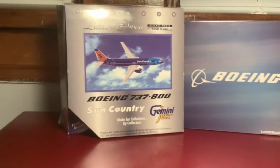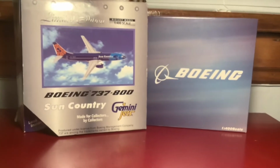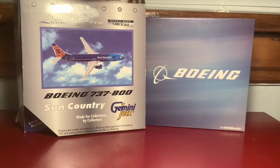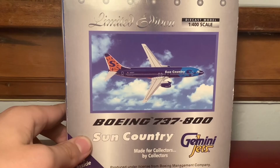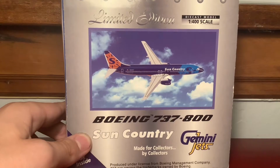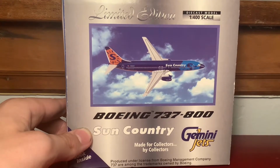Got opposite ends of the spectrum, a 2001 release and a 2022 release. So this will be a very fun unboxing to get into, and we'll get into it right away. We'll start with the older release, the Gemini Jets Sun Country 800 in the old livery with no winglets. Sun Country technically still has one of these, so this is still accurate to some extent.